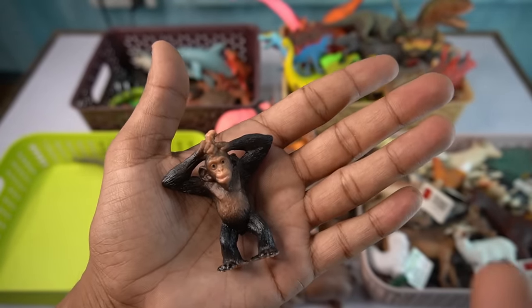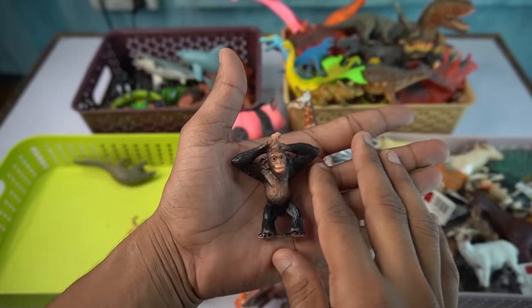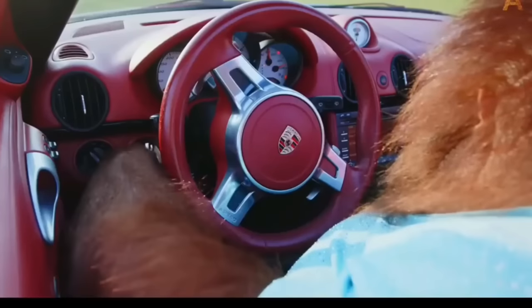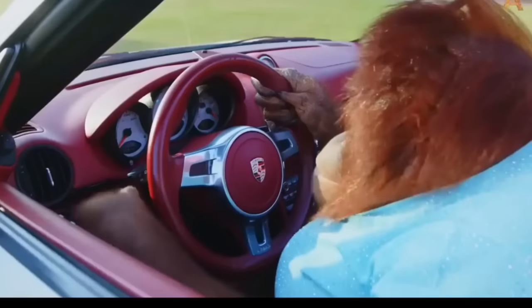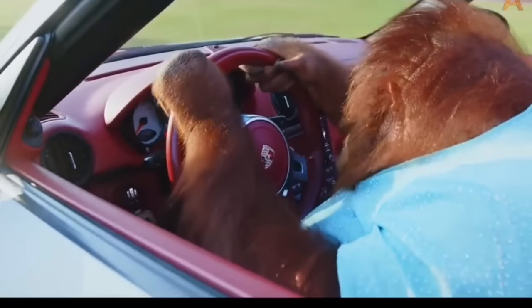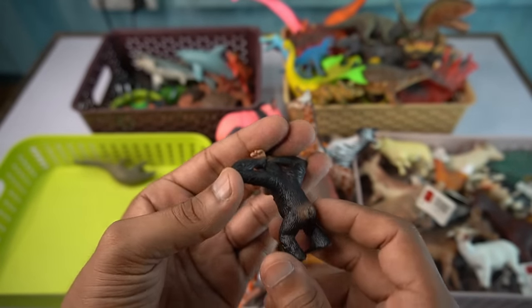Beautiful color combination is really amazing guys. Beautiful look guys, chimpanzee. Beautiful. And I absolutely love it. Design, wow, back look is beautiful guys, chimpanzee.